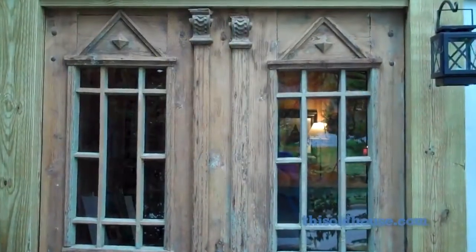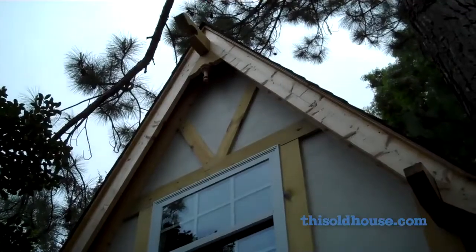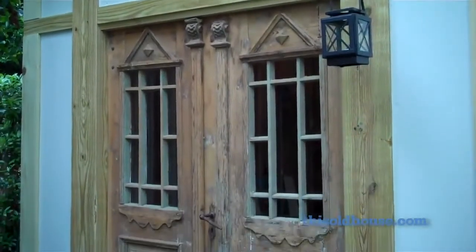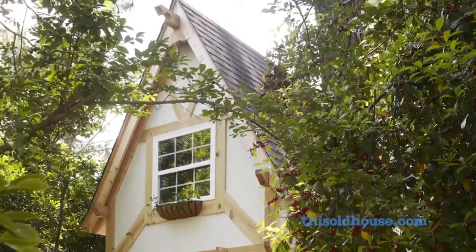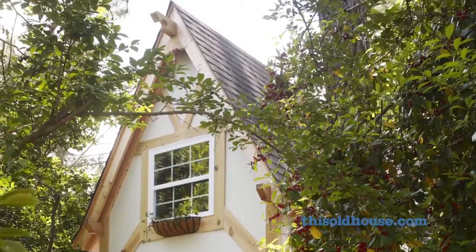These 200-year-old German doors were acquired from an antique store in central Germany when we lived over there. It was also very fun and rewarding to set these large timbers into the front of the playhouse and to eventually install these doors that swing on large hinge pins. They really are the centerpiece of this playhouse. I also had a lot of fun designing and turning the finials that you see just below the peak of the roof.